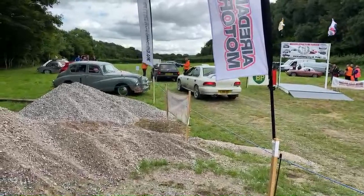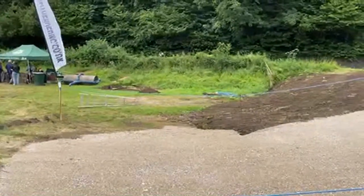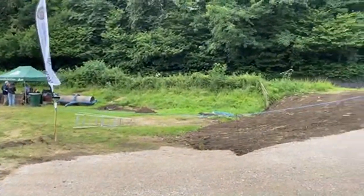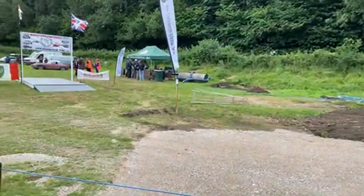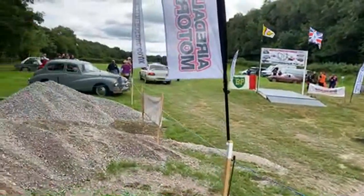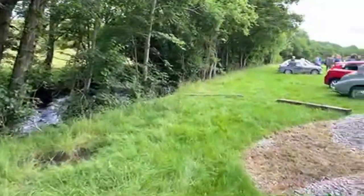Some interesting motors, Mark 1 Fiesta, Reliant. And this is a lunchtime halt, so you'll have to bear with us because I don't quite know when the cars are going to come through. We'll have a mill around the cars while we wait for some to arrive.